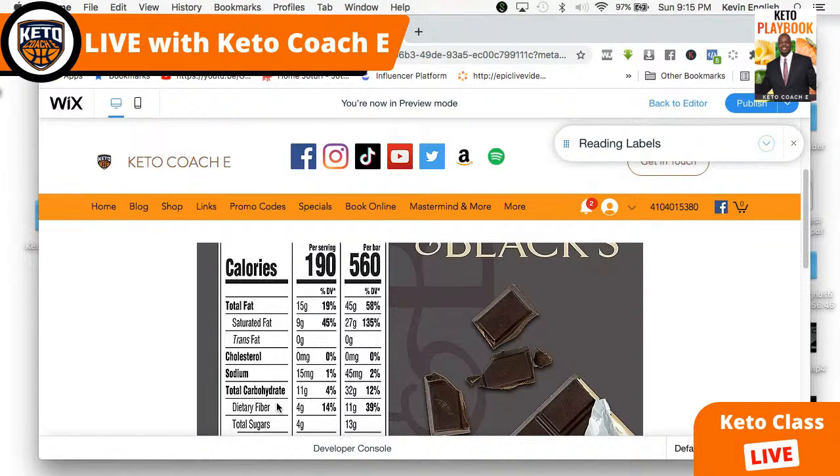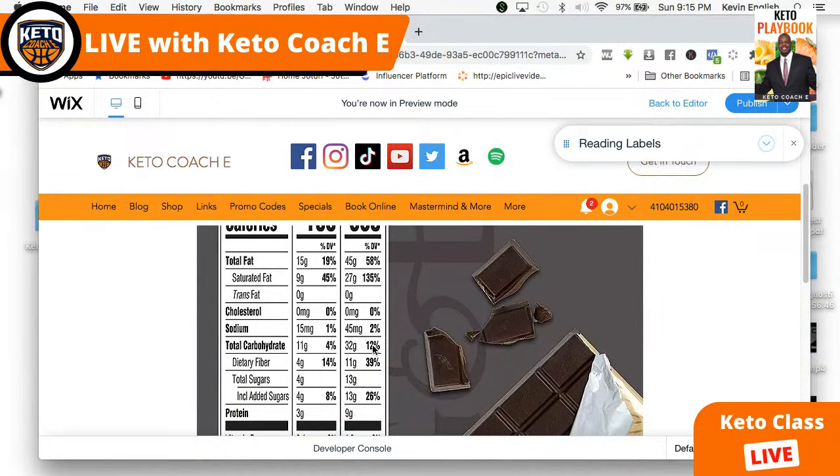And y'all know I talk about getting your 20s. That's one of the ways to get your 20s, but get a Lily's chocolate and get the Lily's 85%. So I've been teaching people to get the Lily's 85% because you're not going to get any sugar as a sweetener, and you're going to be able to get 15 to 20 grams of fat out of that particular bar of candy.